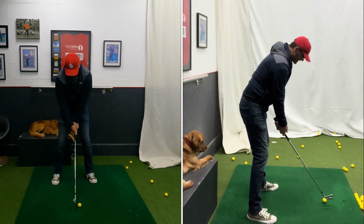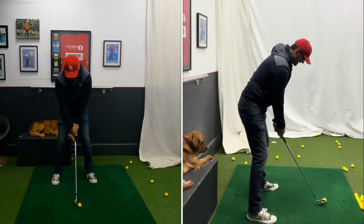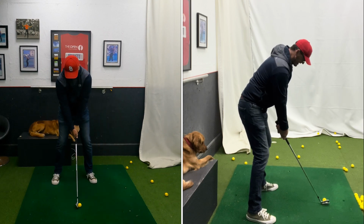So backswing first. Don't get it behind you too early. Keep it out in front of you. Hinge it nice and steep. Remember, hinge. Keep it nice and steep. That allows the club to shallow without you thinking about it. Right, let's go for it.